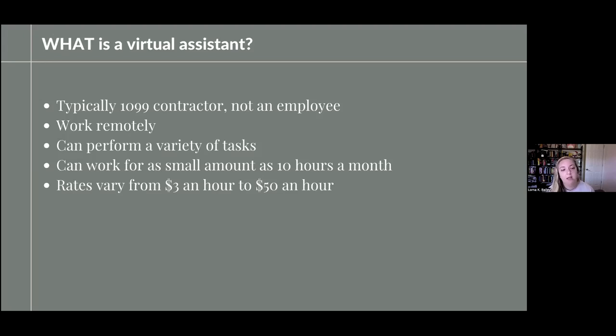Rates for VAs are kind of a controversial topic, right? You will hear people say, especially Tim Ferriss, he always talks about how he hired VAs in the Philippines for $3 an hour, to, on the higher end of things, $50 an hour, right? Well, we'll briefly get into how to go about figuring out your budget. But the thing you have to keep in mind here is, yes, you can hire someone for $3 an hour overseas, right?